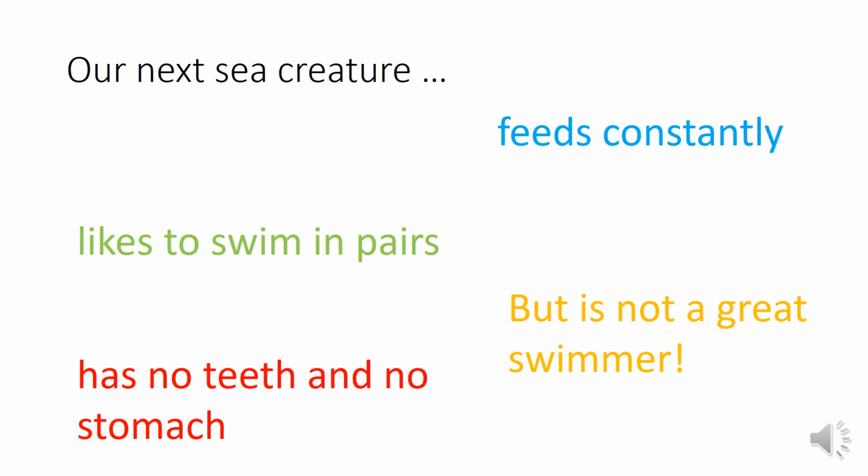Our next sea creature, I have 4 more facts for you. I'd like you to read those facts and see if you can guess.